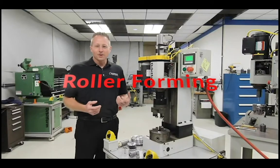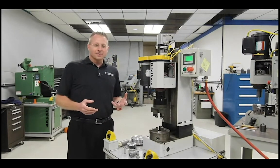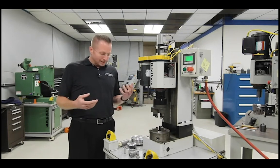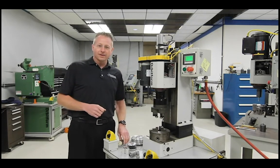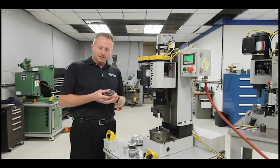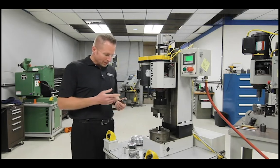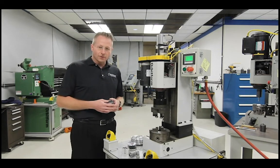So let's talk about roller forming. From time to time I hear customers say that we don't do any riveting. Well, not every part includes a rivet or a fastener. Some parts just have cylindrical tubes or features that just need to be formed over, which is why we developed this roller forming process.